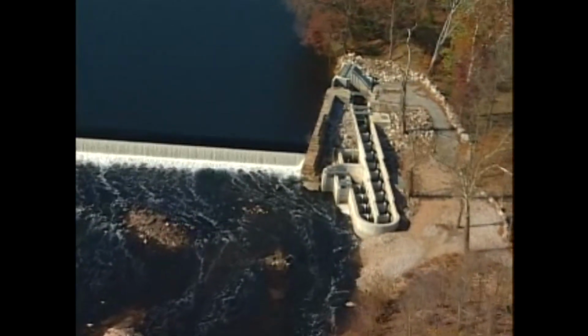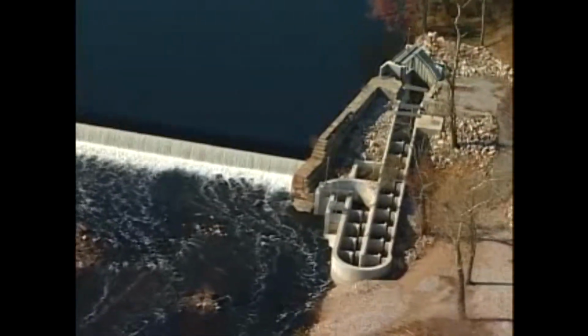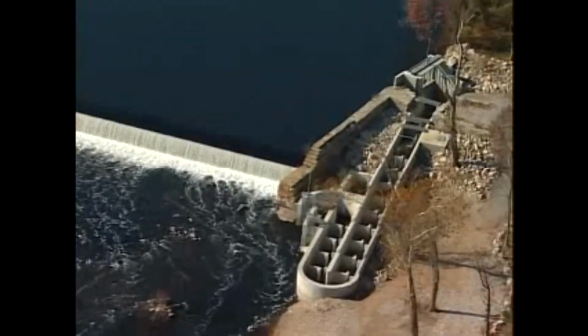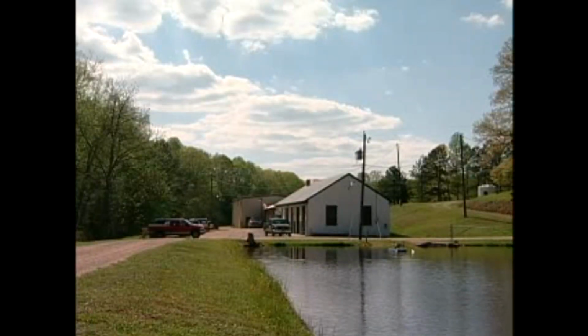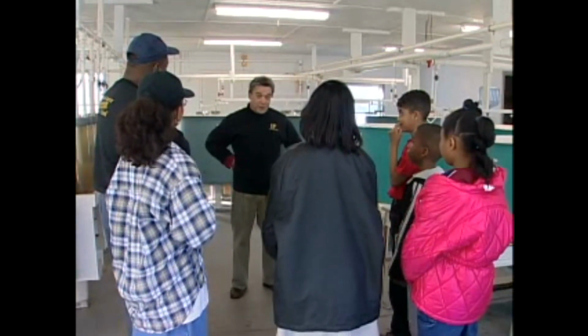Even with dams modified and fishways in place, the natural process of restoring shad populations could take a long time. This is where fish hatcheries come into play. Every spring, the Virginia Department of Game and Inland Fisheries catches shad that are full of eggs. The eggs are taken to hatcheries where they grow into small fry. This is not a new idea.